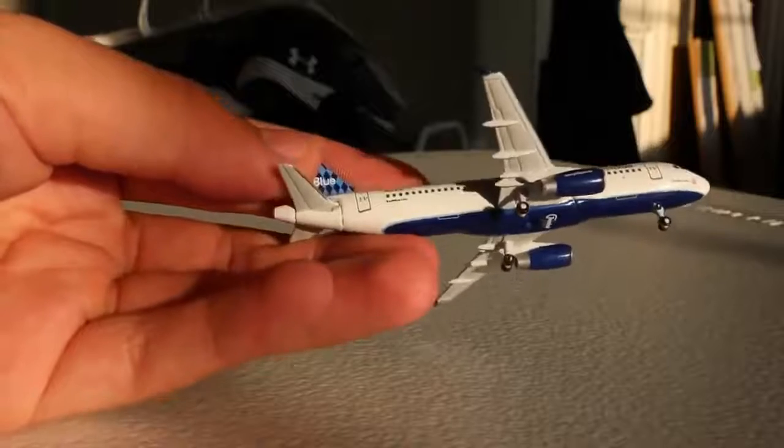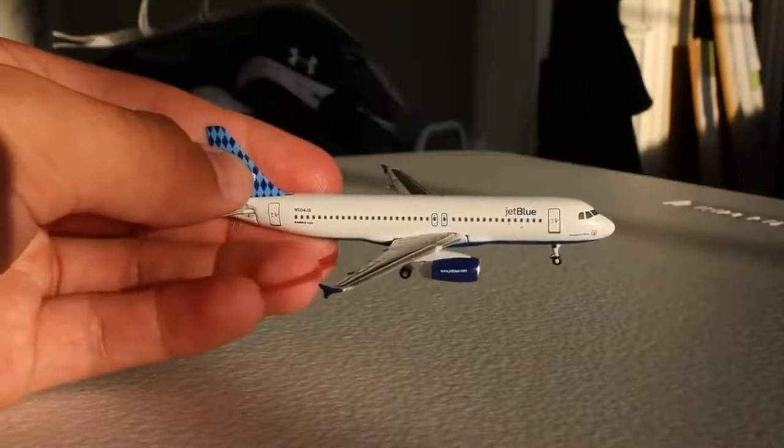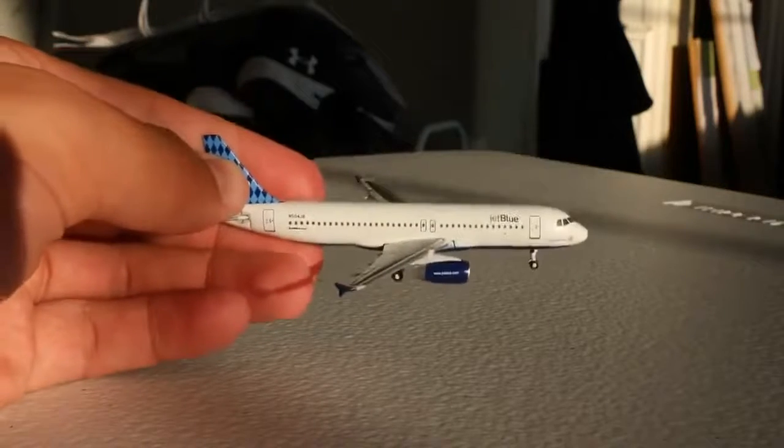So this is a super cool model. Also worth noting, the one-piece horizontal stabilizer is pretty cool. This is a super cool one to have. I'm very delighted to have it, and definitely a very quality addition to the collection right here. So overall, this is a really cool aircraft right here.